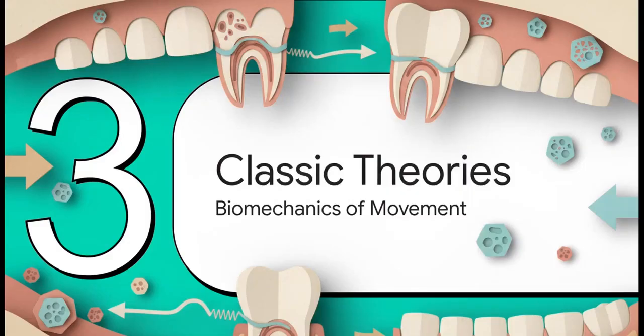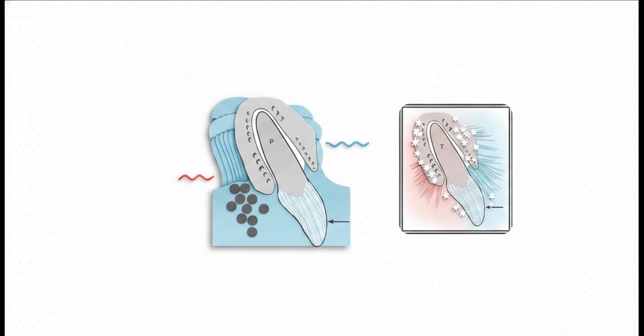Let's move on to section 3, classic theories of movement. So to really understand how stretching and compressing a ligament basically tricks your body into moving a tooth through solid bone, we have to talk about the foundational pressure-tension theory. The groundwork for this was actually laid way back in 1930 by a researcher named Albin Oppenheim. If you look at the P for pressure and T for tension, you'll see the classic idea.